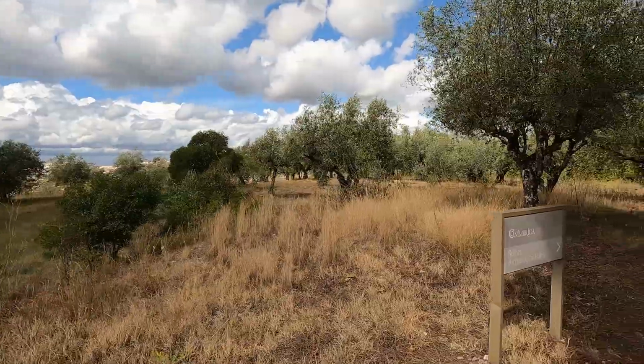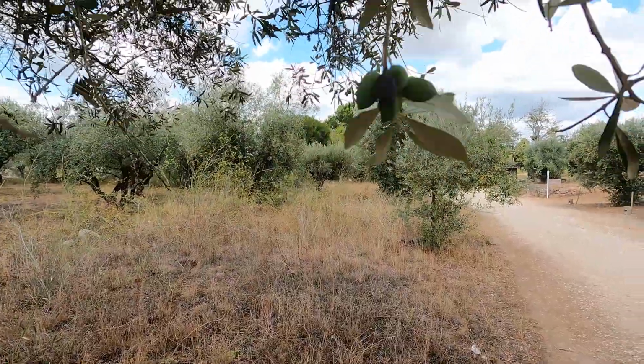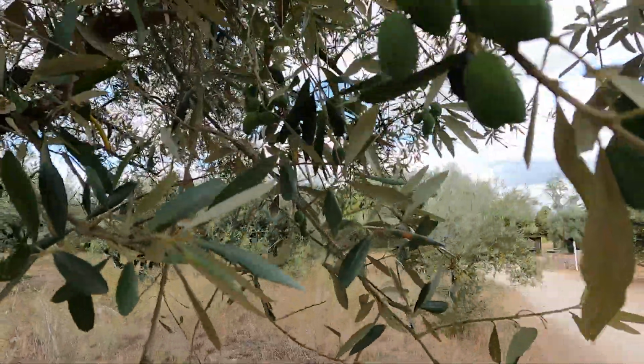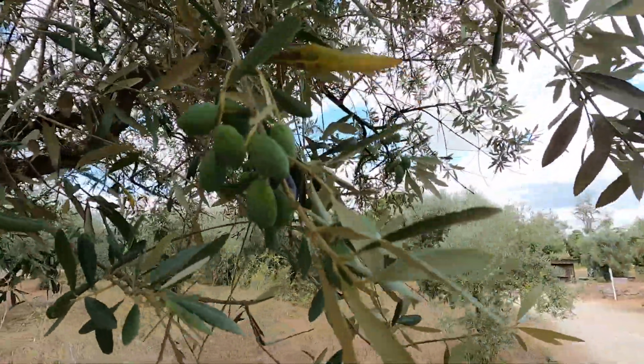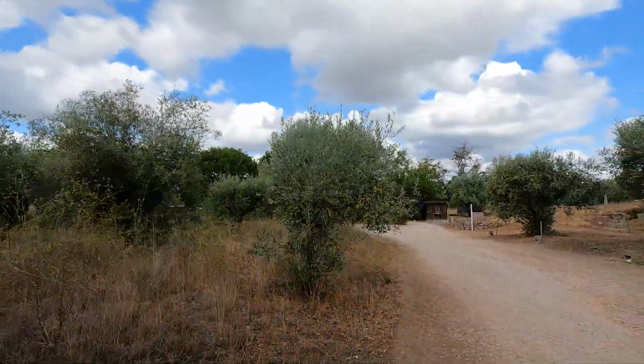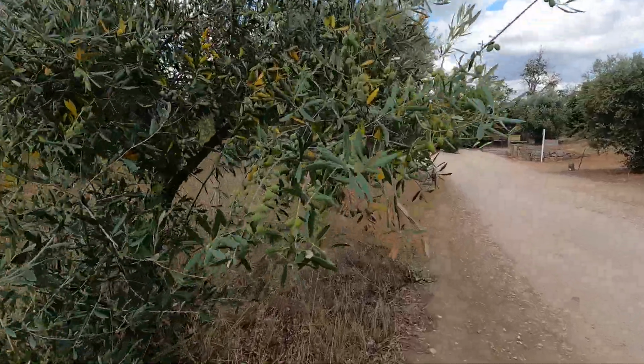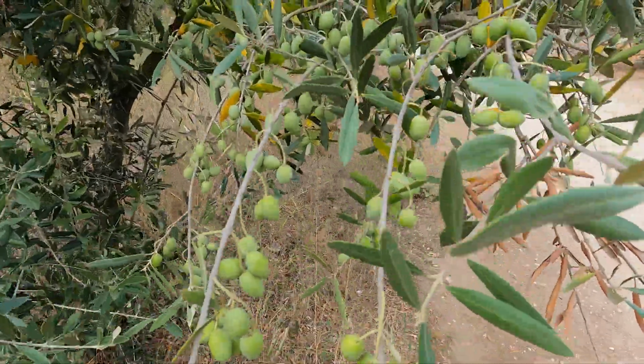Olive groves everywhere. There's one that's getting darker. Most of them are still very green. It's hard to harvest olives. Although we like olives, green olives. We like all kinds of olives. Look, this one's really loaded down.